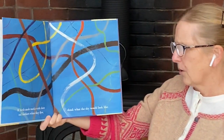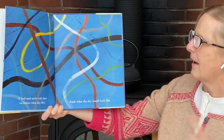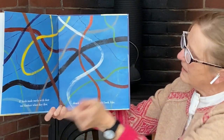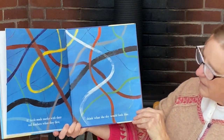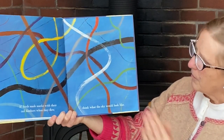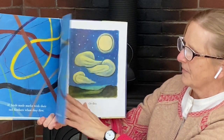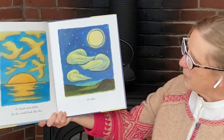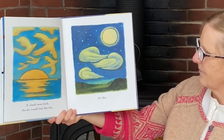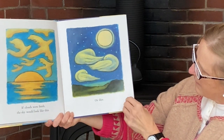If birds made marks with their tail feathers when they flew, think, what would the sky look like? They were making all those marks, like painting the sky with their tail feathers. Do you think it would look like that? It might. Or maybe like that. If clouds were birds, the sky would look like this. Or this. Have you ever looked at clouds and imagined you're seeing a bird? It's kind of fun.